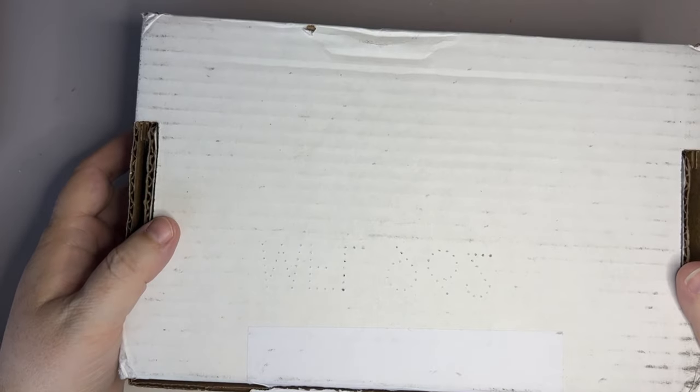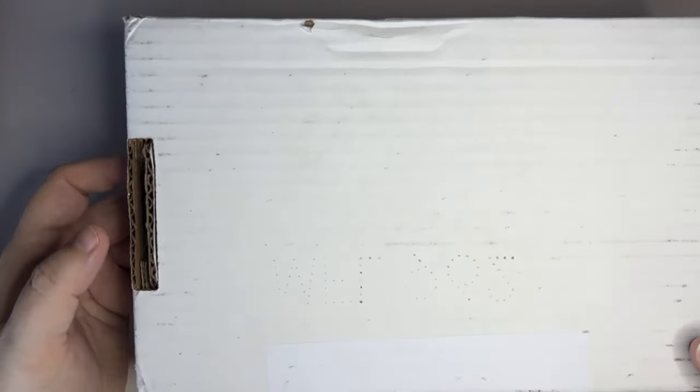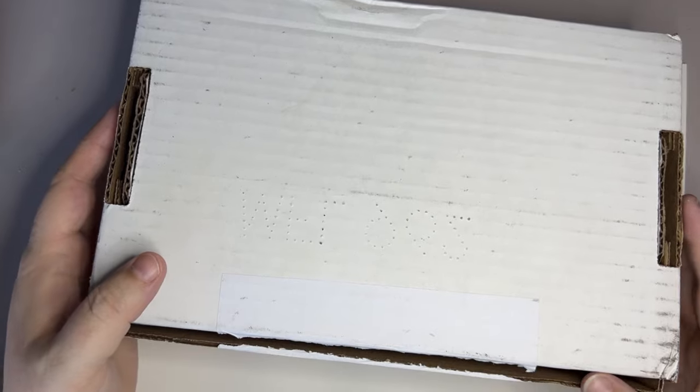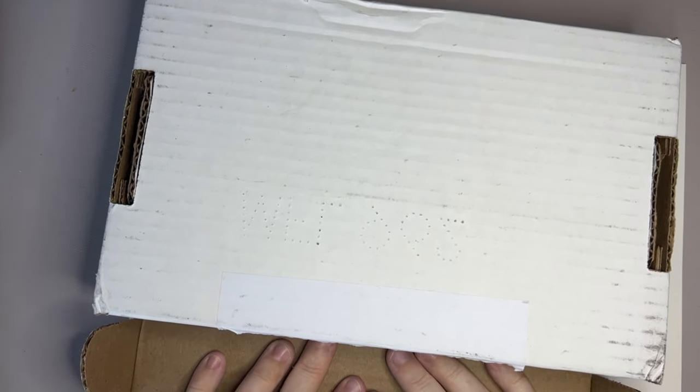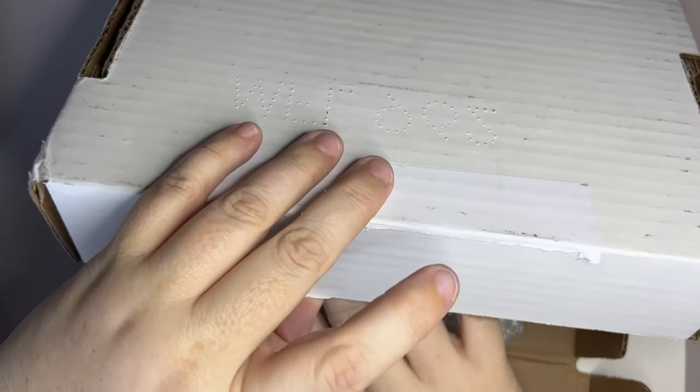This is an A5 size box. It's a little heavy. I'm assuming there's a paper item in here. We'll see, I could be wrong, it could be something else. It's just heavy. As always, I'm excited about Ink Flight day. It's my favorite day of the month, even when I don't post the video. But let's see what we got.